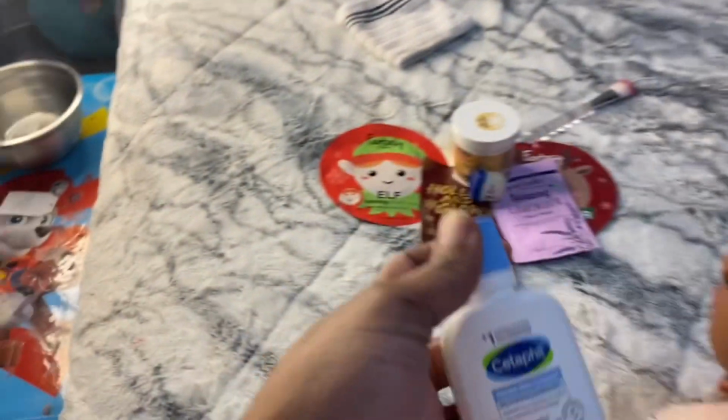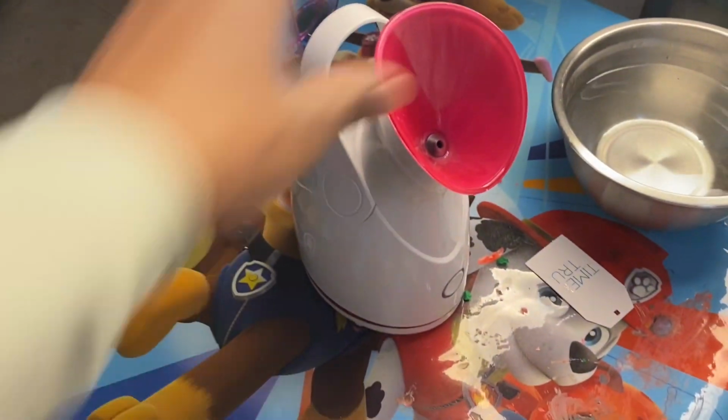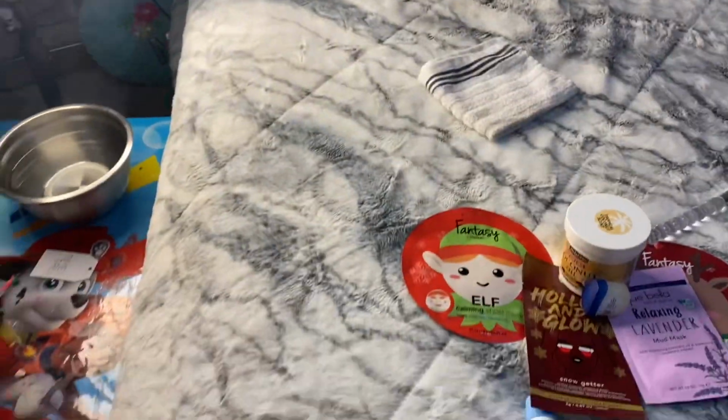Oh, and then we got her some gentle cleanser for her face. And I got some boiling water, the facial steamer. Oh, it has a piece of hair on it. The facial steamer. And I'm gonna lay her right here. So she wants to show you guys Elfie. Let's go see Elfie.